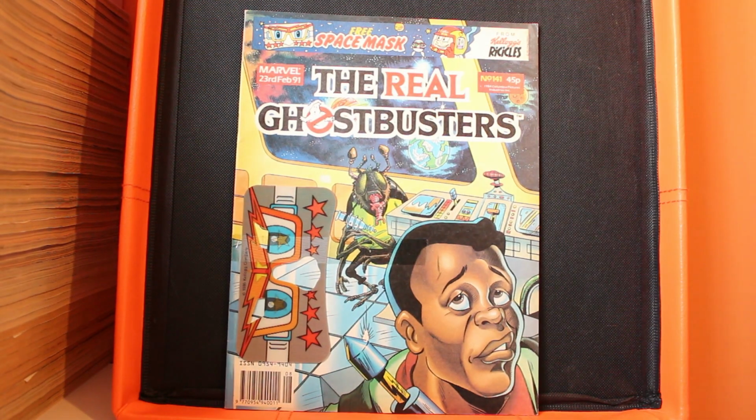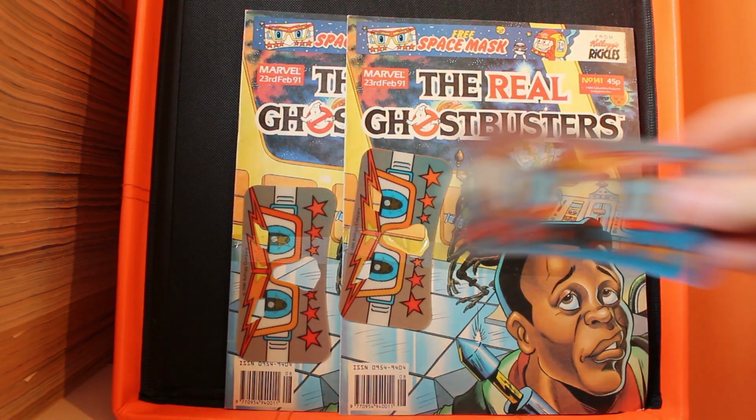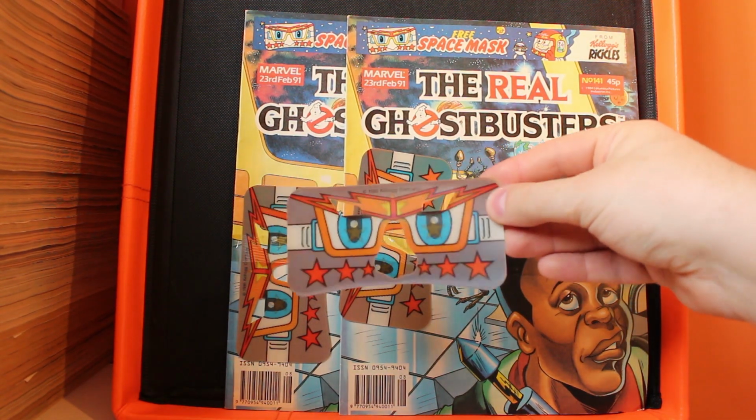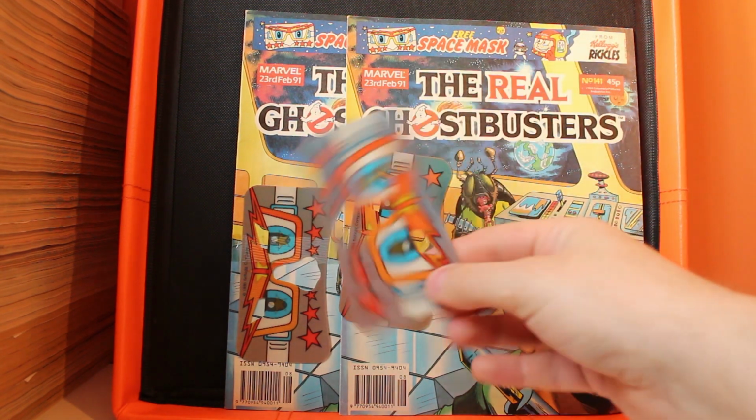141 came with Ricicles, the sort of Ricicles mask. Don't think there were any variant. Well, there was only one variant, so there's another copy. That's the mask, and it's sort of lenticular, sort of. Can't actually get it to do anything.